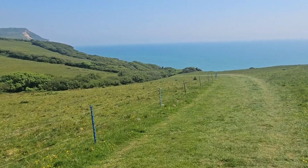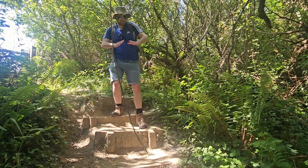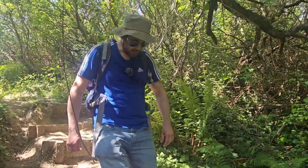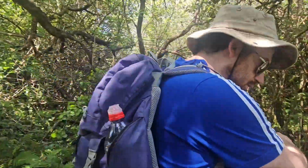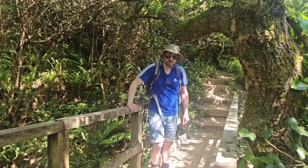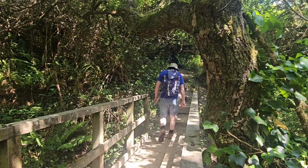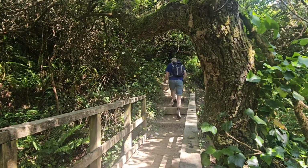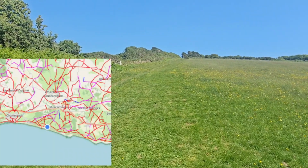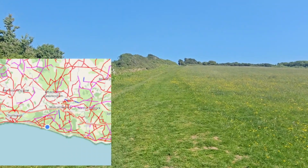Almost feels like you're in the Matrix. Went through a gate, but a nice bit of area of shade, and a little bit of stream going past here. But yeah, it's just a nice little scenic area, isn't it? Just checking in, as we've now got a bit of signal, but that's how we're doing at the moment.